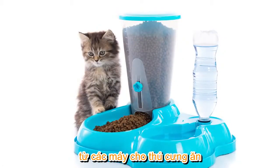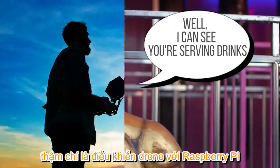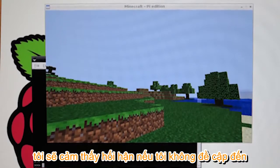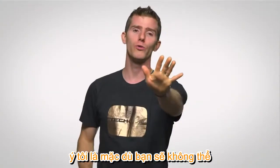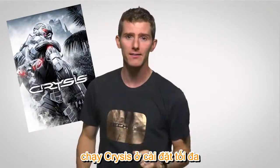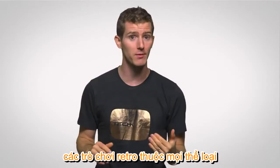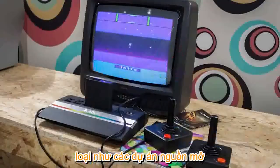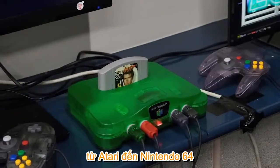Indeed, projects range from pet feeders to real working food dispensing robots to even Raspberry Pi controlled drones. But I'd be remiss, though, if I didn't mention the Raspberry Pi's gaming potential. I mean, no, you're not going to be able to run Crysis at max settings, but it turns out the Pi is a great platform for retro games of all sorts, as open source projects like RetroPie are capable of running games for everything from the Atari to the Nintendo 64.